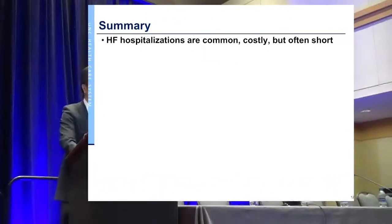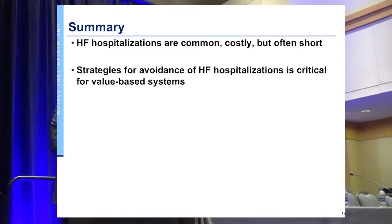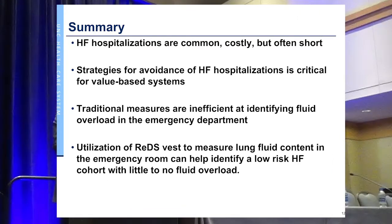And so in summary, heart failure hospitalizations are common and costly, as we all know, but often quite short. Strategies for avoidance of heart failure hospitalizations is critical, particularly as we shift to value-based systems of care. Traditional methods are inefficient at identifying the presence, absence, and severity of fluid overload in the emergency department. Utilization of ReDS to measure lung fluid content in the emergency room can identify a low-risk heart failure cohort with little to no fluid overload.